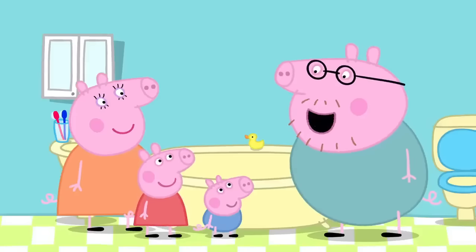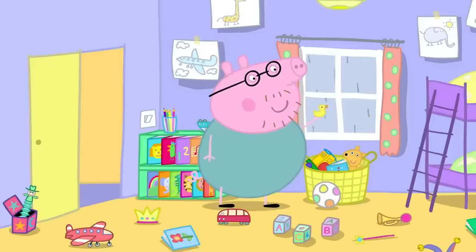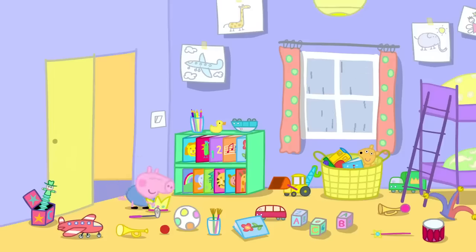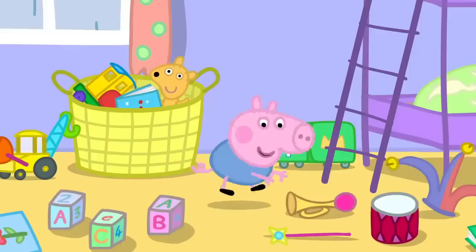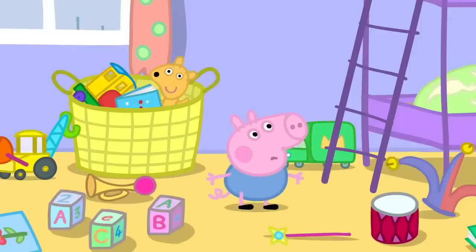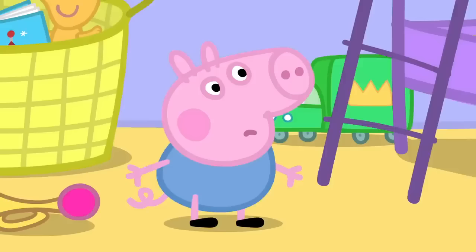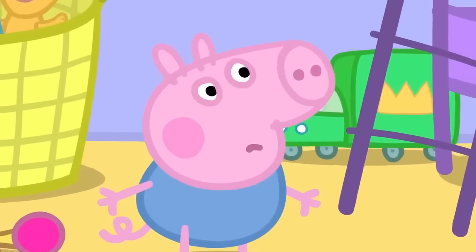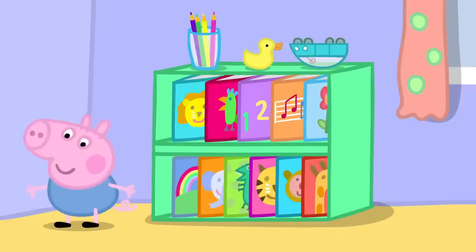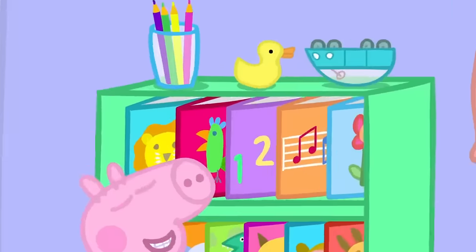OK, you all wait here. Daddy Pig is putting the rubber duck somewhere for George to find. The duck is somewhere in your bedroom. George is looking for the rubber duck. But it is quite difficult to find. Oh. George, you can see it. Just look with your eyes. George is using his eyes to look for the rubber duck. You're getting warmer. Colder. Warm again. George has found the rubber duck.